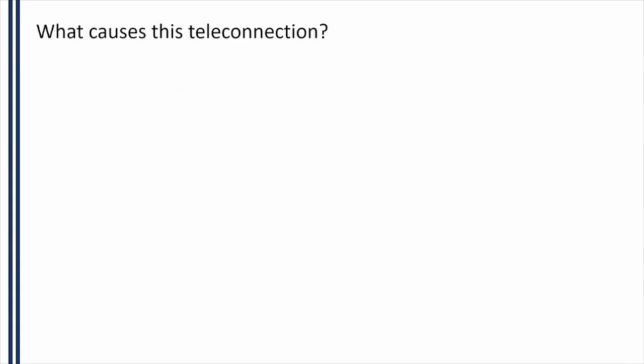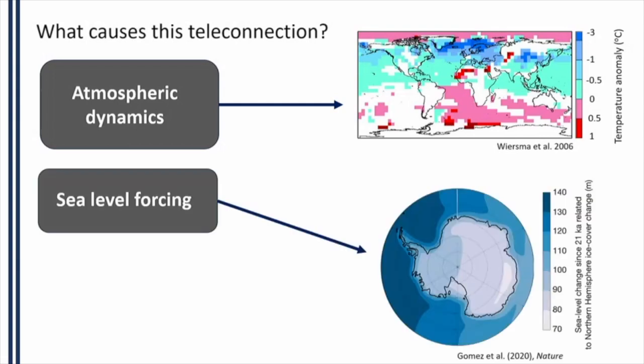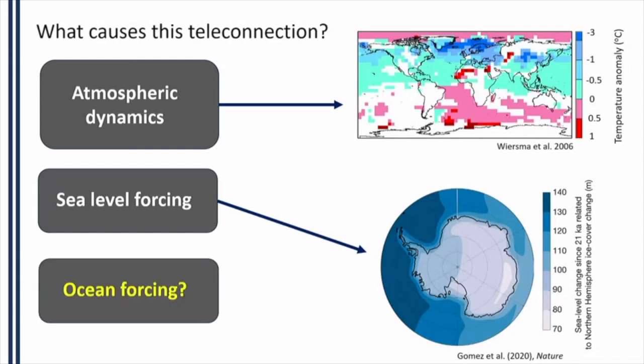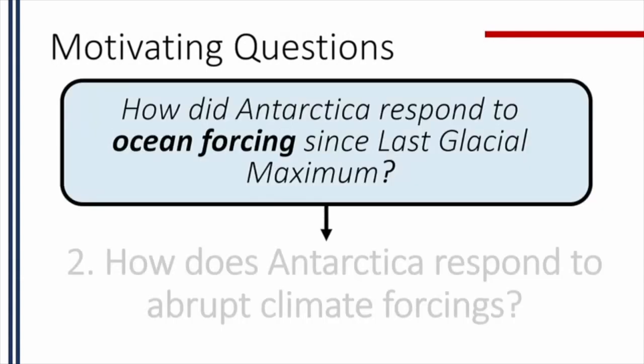So what causes this teleconnection is the question, because I showed you images of these ocean-atmosphere modulated teleconnections, but we also know that because of the fingerprint of ice sheets, when you melt northern hemisphere ice sheets, Antarctica responds particularly much. So there's a combination of atmospheric effects and sea level forcing possibly being the explanation. But then what about ocean forcing? Because we also talked about circumpolar deep water stepping up onto the continental shelf. So then thinking about how Antarctica responds to abrupt climate forcings, maybe one of the questions that we need to be asking is how did Antarctica respond to ocean forcing since the last glacial maximum?